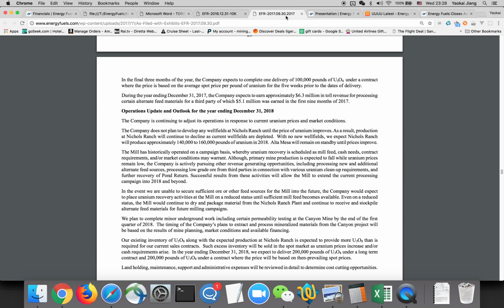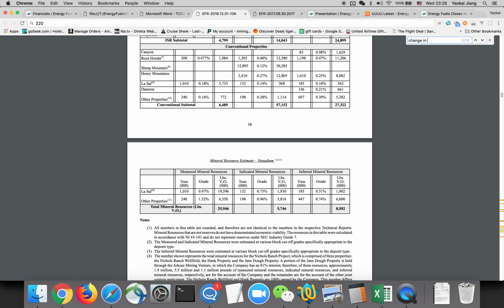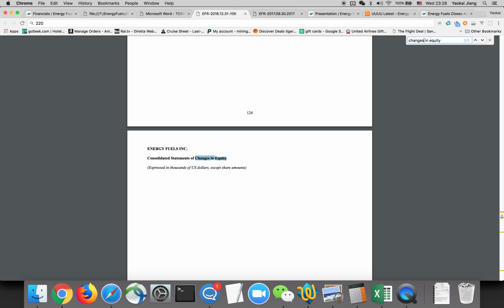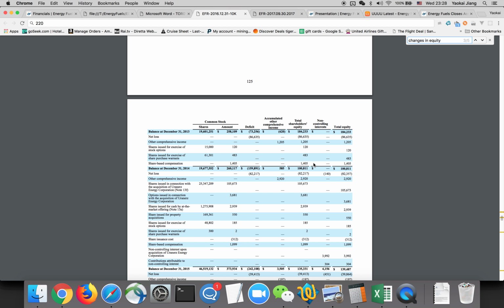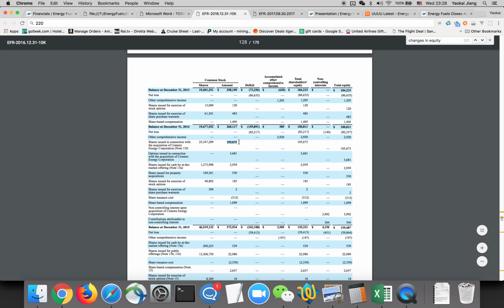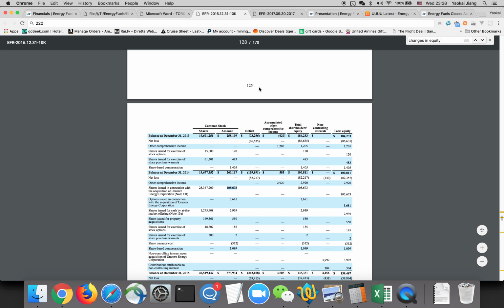So if you look at the share structure, changes in equity. So okay, let's see how much they paid for this. They issued a bunch of shares, 25 million in fact, to buy uraners. So that was equivalent to $105 million back then. So what did they get for uraners? They actually got all the ISR things.